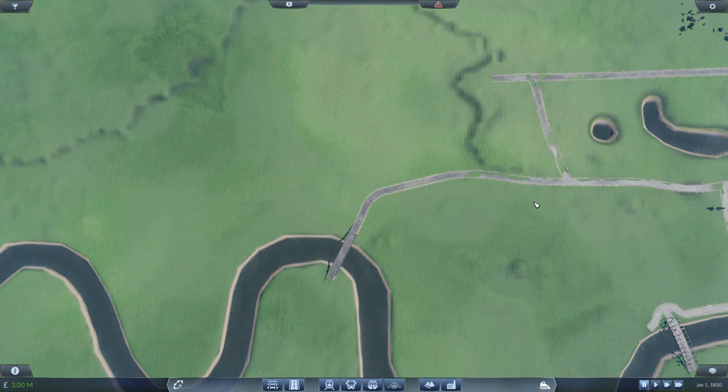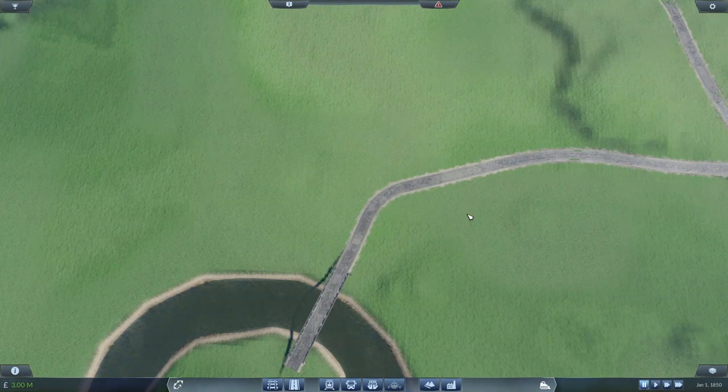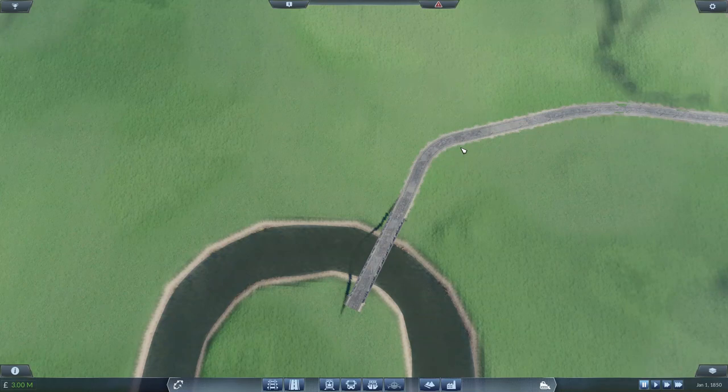They may have changed the name. I know they changed the names of these roads, but I'm pretty sure this is Kensington Road or Kensington High Road or High Road Kensington. Going all the way up here, that then changes into Hammersmith Road as we go into Hammersmith, and then this is Hammersmith Bridge right over here. So this may be called Hammersmith Bridge Road, I'm not too sure.